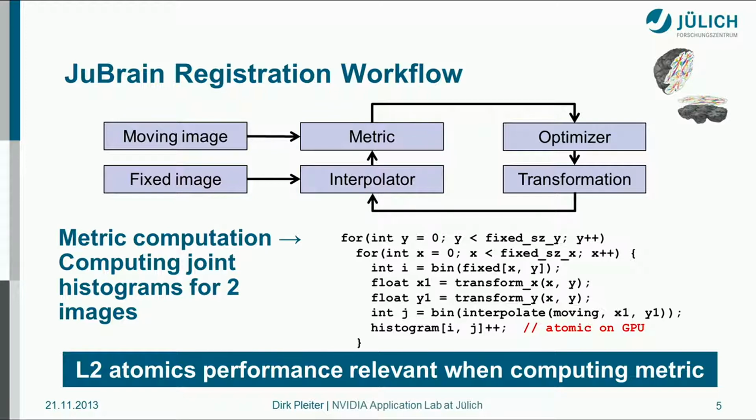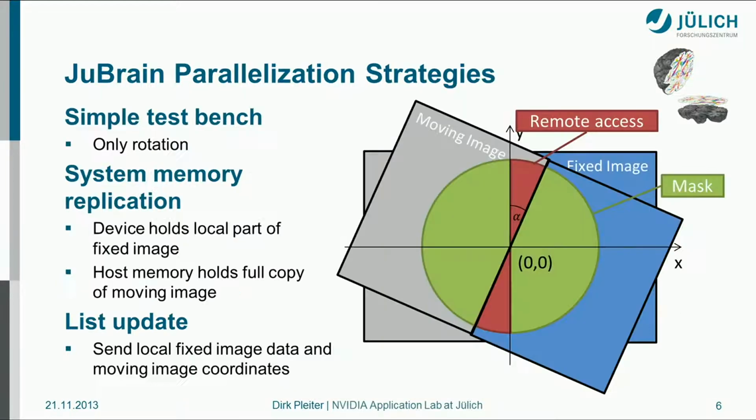Now, the problem which the application developers have is that their images in the long term will not fit into a single GPU device. So they were interested to work with us in understanding how we can actually distribute the application onto multiple GPU devices. Now, let me try to explain this in a very simplified version of what is actually done. I told you about this rigid transformation, where you basically have the translation in the 2 dimensions.